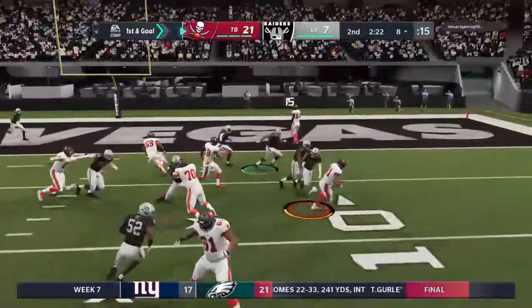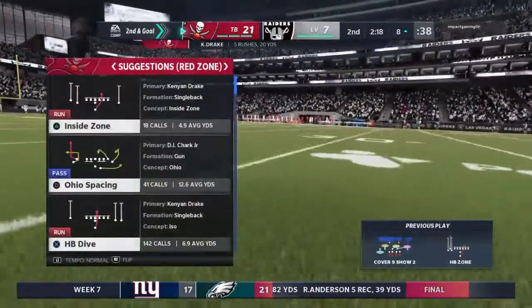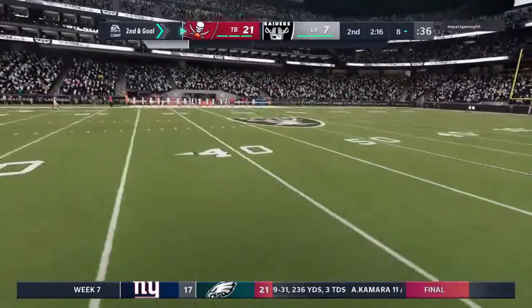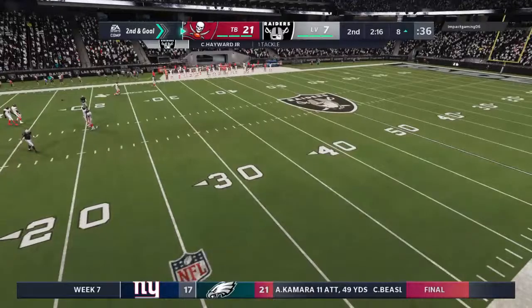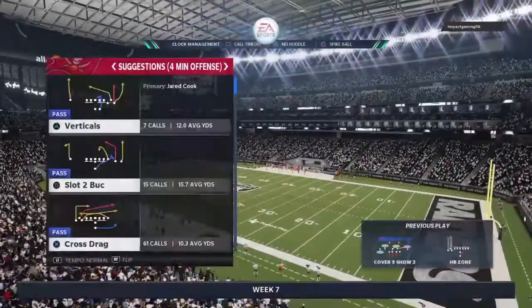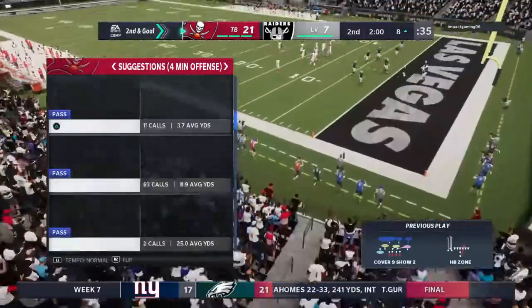On 1st and goal, Drake, looking for a crease, can't find one. Stopped at the line of scrimmage. They'll say no gain on the play, and it'll be 2nd and goal. So the ball remains at the 8-yard line, 2nd and goal. And we've hit the 2-minute mark in this first half of action.